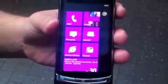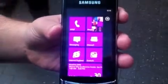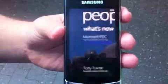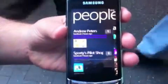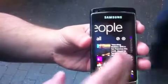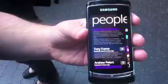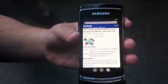And what we've got are hubs. So we've got this concept of bringing a lot of information together about a certain subject into a hub. So you'll see here I've got my People Hub. This is not actually my phone. But it's going to show me what's new with people that I follow from Facebook, from my Live Spaces. I can go and see all my friends and what's going on with them all in one location. I can click on each one. Oh, that's going to go to the browser.